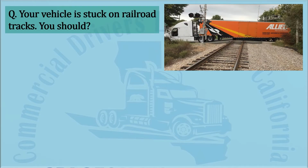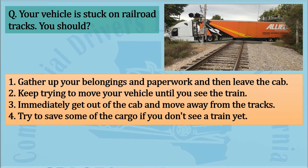Question: your vehicle is stuck on railroad tracks. You should? Option number 1, gather up your belongings and paperwork, and then leave the cab. Option number 2, keep trying to move your vehicle until you see the train. Option number 3, immediately get out of the cab and move away from the tracks. Option number 4, try to save some of the cargo if you don't see a train yet.